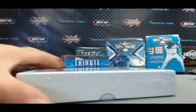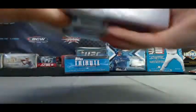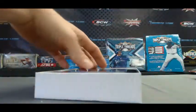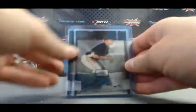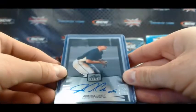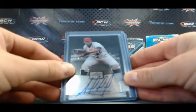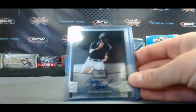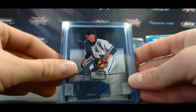All right, Leaf Metal. Is Puig in this box? I hope so. Looking for a redemption. All right, we've got Joe DiCarlo. Jesus Aguirre. Byron Buxton, very nice. Corey Seager.